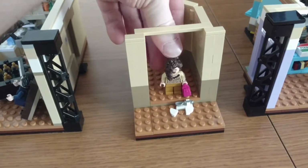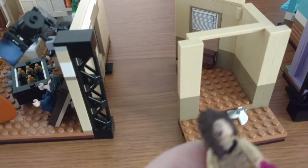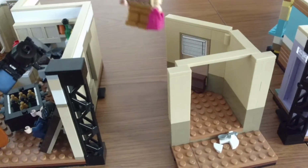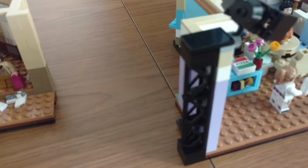This is the archway between the two apartment buildings. And I have Chandler's girlfriend for a few of the seasons. I'm sorry, can't remember her name. She doesn't show up a whole lot, as I recall. So I just have her coming into the doorway.